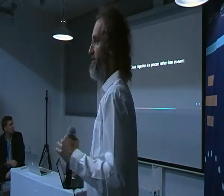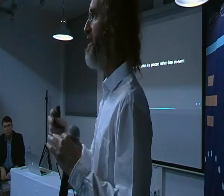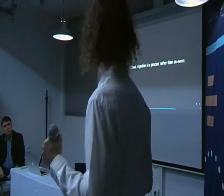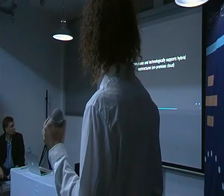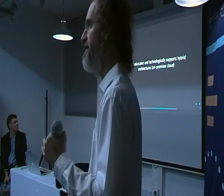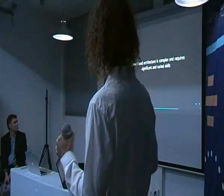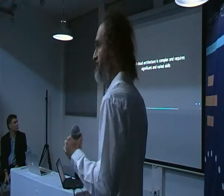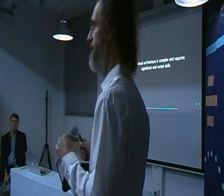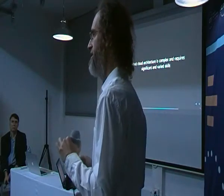Cloud migration is a process rather than an event. For many companies, they'll probably forever straddle both the cloud and on-premises solution. And IBM recognizes that. And they explicitly support that and provide tools and ways of thinking to do that well. Hybrid cloud architecture is non-trivial. If you do it for the first time, you're probably going to stumble unless you have somebody around that really knows what they're doing.